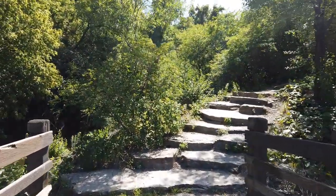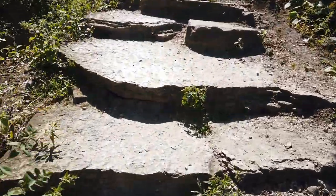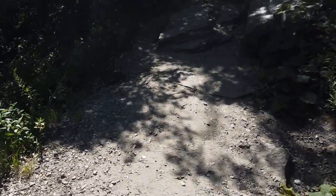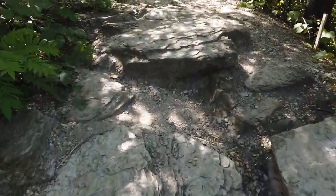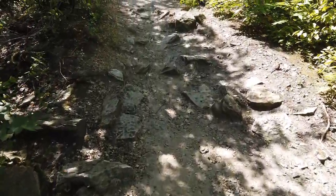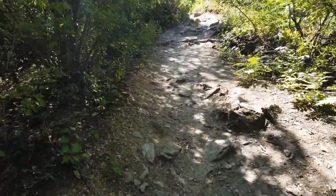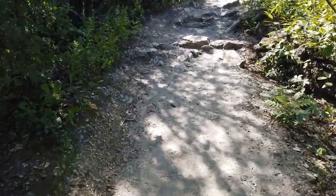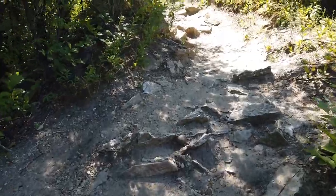Well, let's see where this bridge leads to. These are kind of interesting natural stairs. I believe after, well, it had stairs in the beginning too, so nobody should have gotten this far with a wheelchair. Yeah.